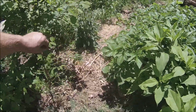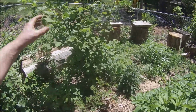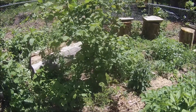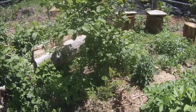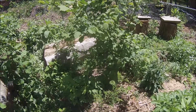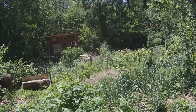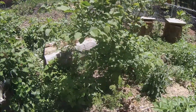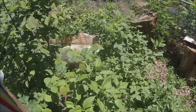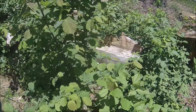Again, you can see this young black locust. That'll be fixing nitrogen for the hazelnut behind it. We'll coppice that, cut it off at the ground every other year, every third year. It's a real good wood for... Oh, look at that cardinal. I don't know if you can see him. Flew right by me. Good for firewood and fence posts. It's not as rot resistant, so it's more good for things like axe handles, but great firewood. A lot of energy in it.